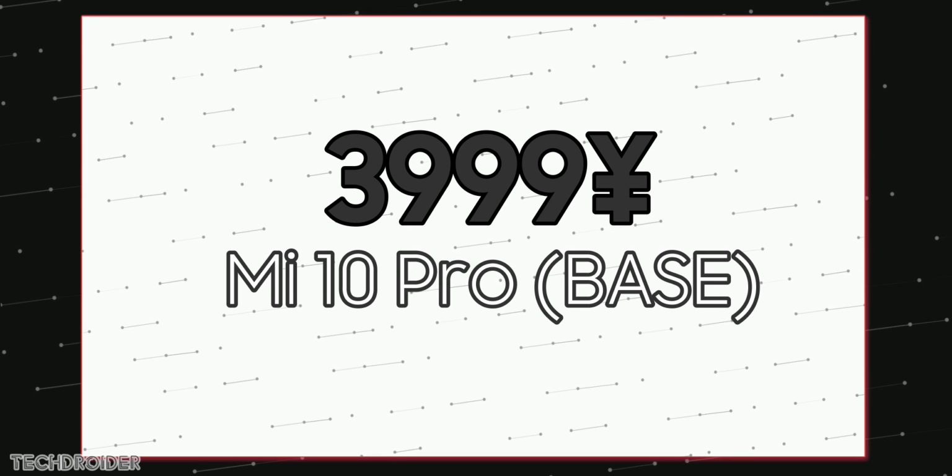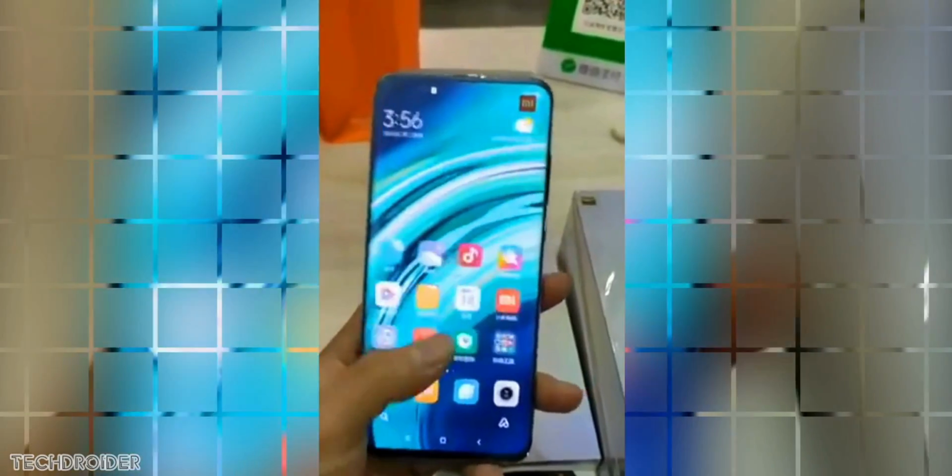So guys, get ready, both these phones are coming tomorrow in China and the global launch is happening on 23rd Feb. Are you excited? Let me know in the comment section.